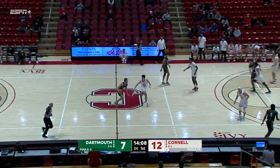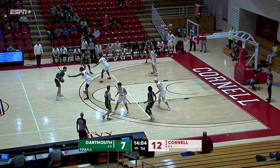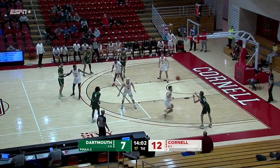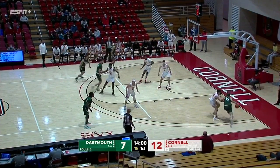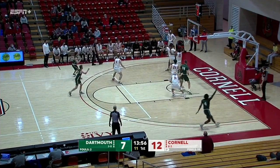Yeah, great takes by Isaiah Gray. You see, he uses his strength, his physicality. He loves to take it to the hoop, and you saw it right there. Cornell's bench averages 43 points a game. That could be a factor as we get into the second half.